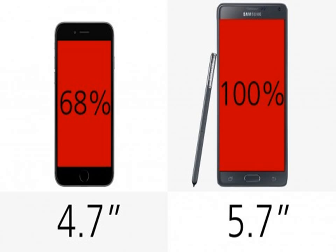Display size. This is the biggest advantage of going with a phablet like the Note 4. It gives you 47% more screen than this smaller iPhone 6 gives you, though. Again, Apple's iPhone 6 Plus creeps a lot closer.